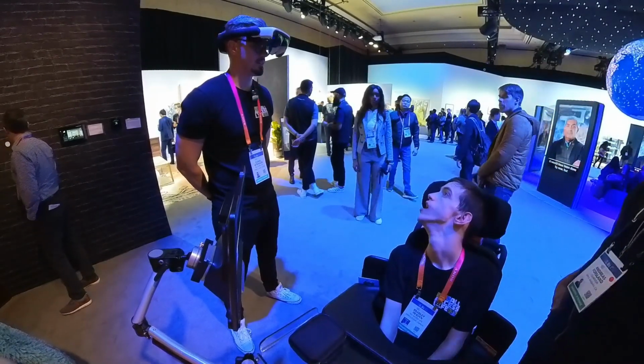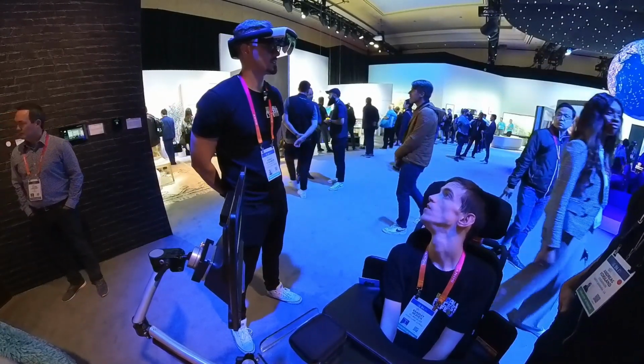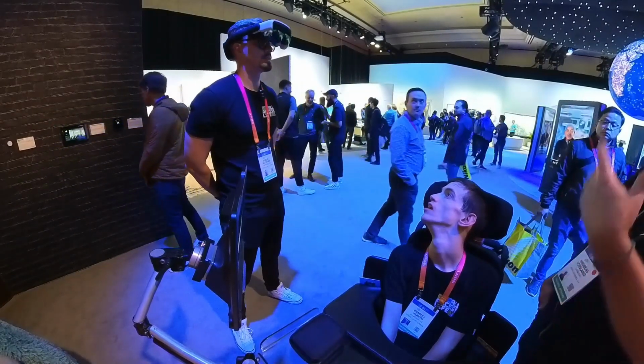The company is prepared to meet the needs of anyone with complex communication disorders, including CP, ALS, and hundreds of other conditions. The team also mentioned in the near future, eye tracking may become a possibility with this headset.